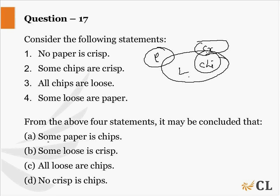Some loose is crisp is definitely valid. All loose are chips, we cannot say. No crisp is chip, again wrong. Second answer. Dinesh, it is clear now?